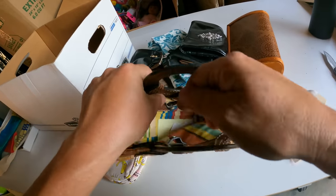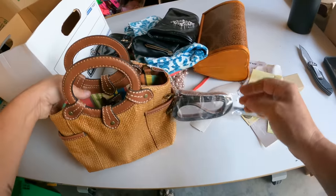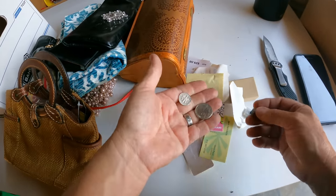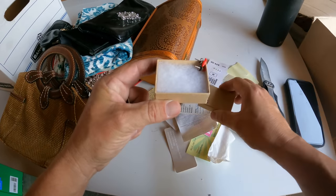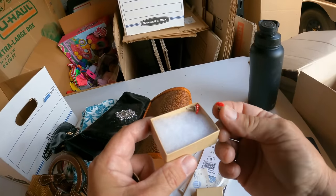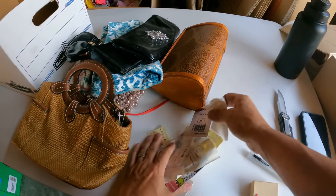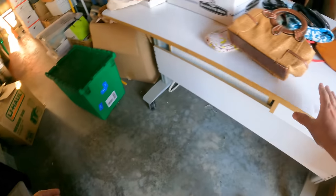Oh, I see some money. I see some money, honey. Yes, nice. Okay, all right. 25 cents, 35 cents, 36 cents. What's this? Oops. Little earrings with red owls on them. That's funny. Okay, all in all, not a bad little box. Got some interesting purses here. Nothing super crazy expensive or anything.